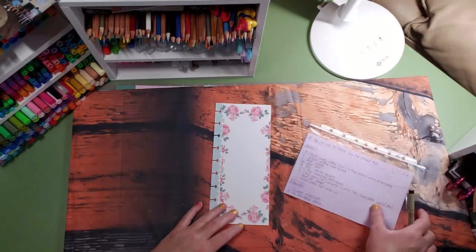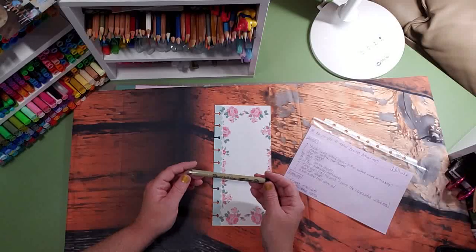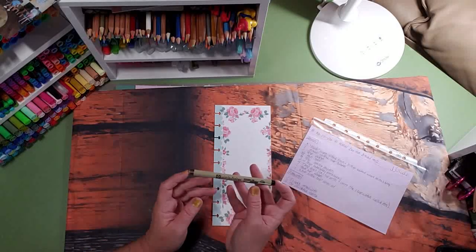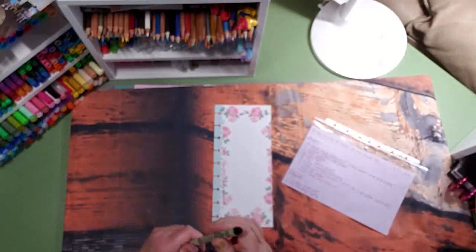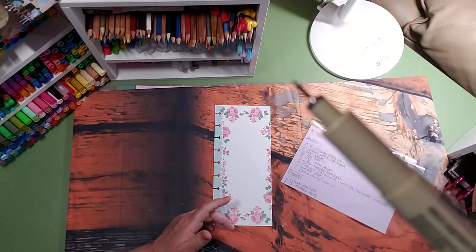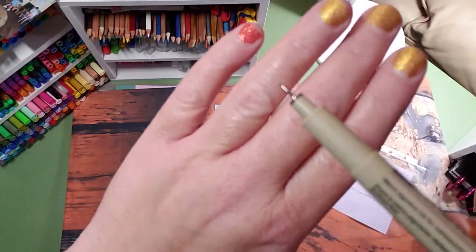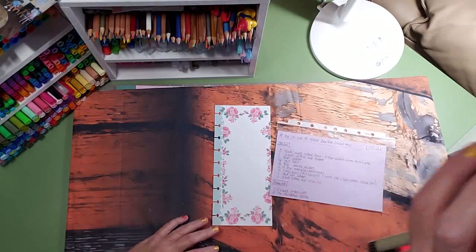So I am going to write this recipe out, and I am going to use the Micron 0.1 archival ink. It has a super fine tip. I'll show you. See that? So I can write super duper tiny. Yeah. And then I will bring you back.